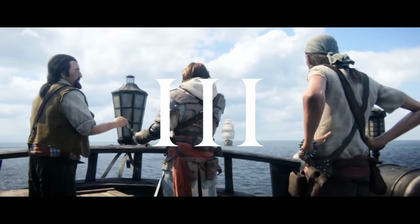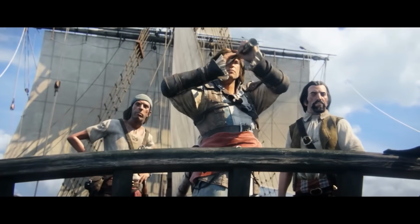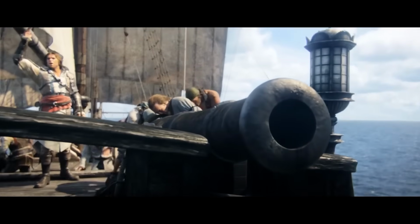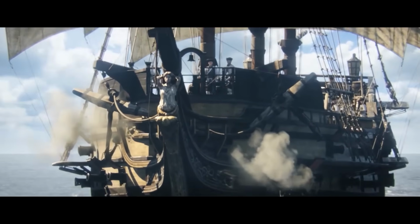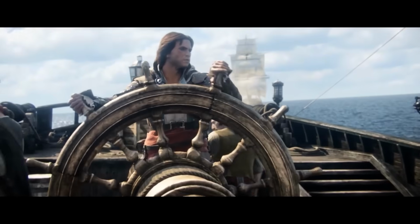Number 3, Assassin's Creed 4, Black Flag. On paper, I don't think I'm supposed to love Black Flag as much as I do, but damn it, we don't get to choose what we love. And Black Flag is unforgettable.